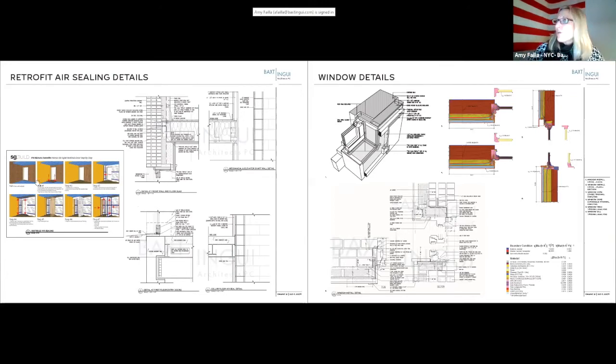To give a little shout out, our first Passive House consultant was actually Sam McAfee, who did this diagram here on the left, which was showing how to air seal a vestibule, which was for one of our historic townhouse renovations in Brooklyn.